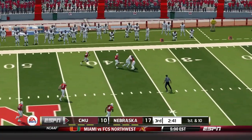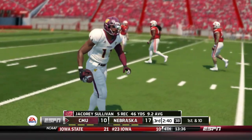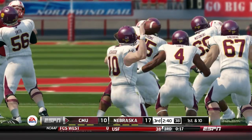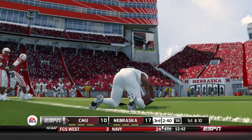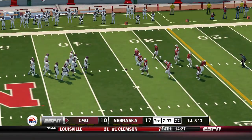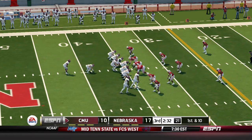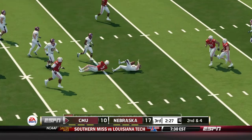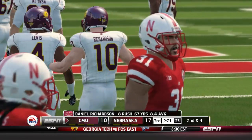With a quick throw, the senior makes the catch. He's hit and taken down. Number 9 with the tackle at the 35-yard line. First down. From the 35-yard line, first down. He's on the run, brought down around the 29-yard line. That's a gain of 6 on the play. That'll make it second and 4.